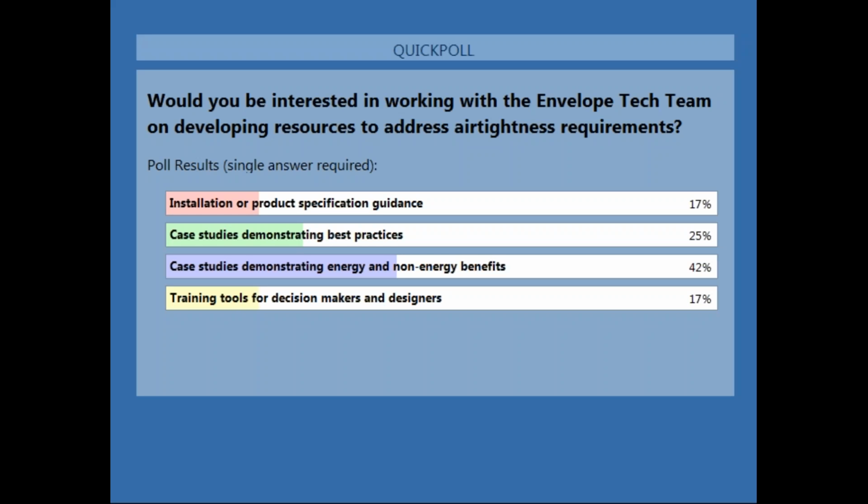And this is not surprising to me. We want to hear some case studies demonstrating both the energy and non-energy benefits. So that's really great to hear. That is something that we have been thinking about on our end with the Oak Ridge team, so we'll look forward to working on that. We'll also investigate how we can maybe address those other options that folks have selected.